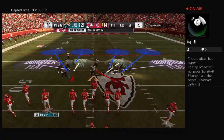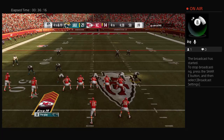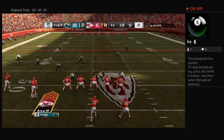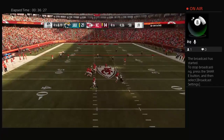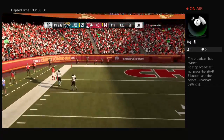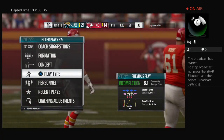One score down. Here we go. They're going to go for it here on fourth down. Now Mahomes got to have this one. Going deep here for Watkins. And that is incomplete. Andy Reid went for it, but it won't pan out.